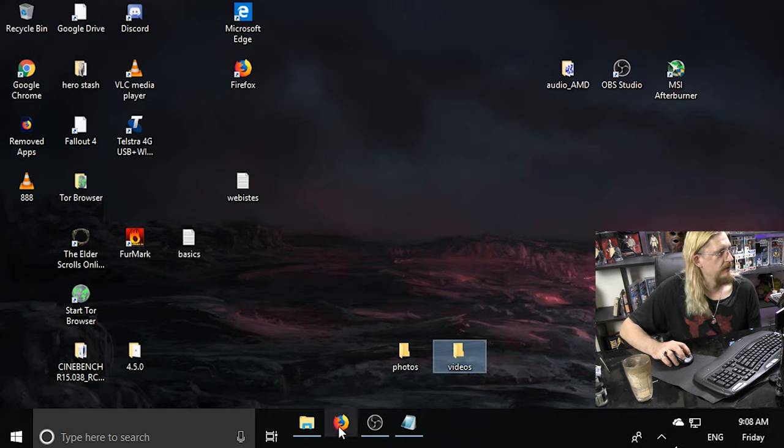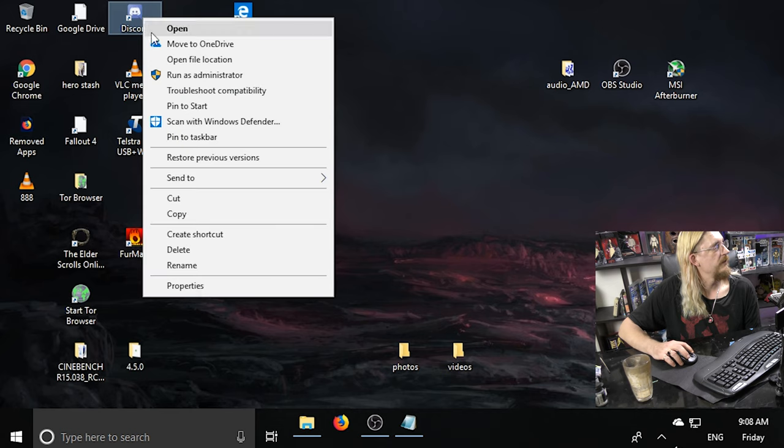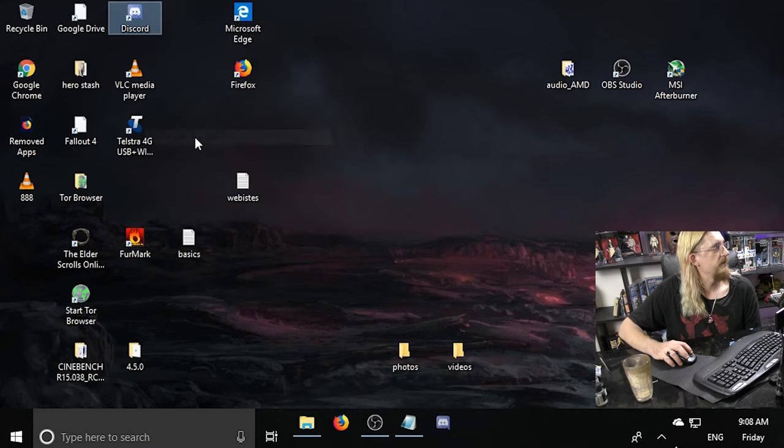Same with your taskbar down here, your main things. You just have it there, and then it becomes a single click. We just installed Discord, so we're going to right click on that and say pin to taskbar, and now it's down here. And we can delete that one and move it to the recycle bin. We never have to look at it. It's off the desktop again.